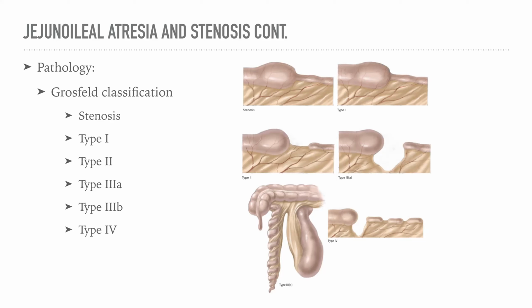Then to the more serious types, type 3A, we can see that the atresia ends blindly with no fibrous cord connection between the proximal and distal portion. Again, the proximal portion seems quite dilated, while the distal portion is a lot smaller caliber and looks more collapsed. There's also, as we can see, a mesenteric defect in this. Usually the total length is slightly less than normal, and that's owing to those vascular accidents where there's been intrauterine resorption of the bowel in between those sections.